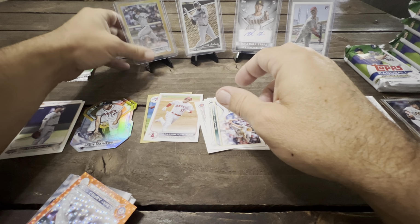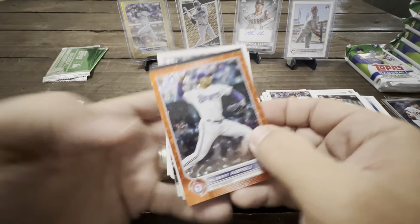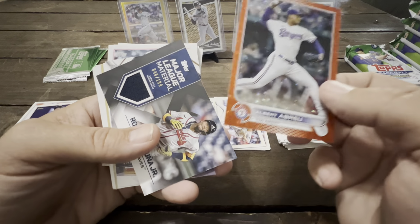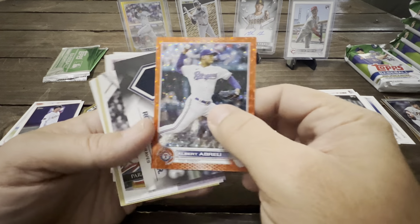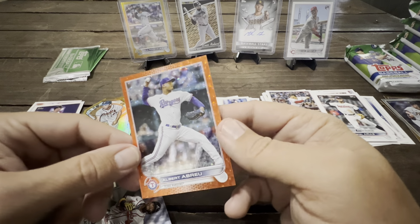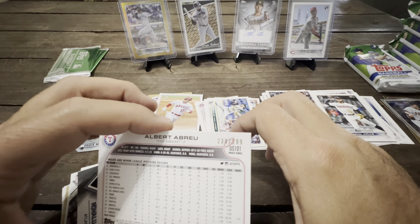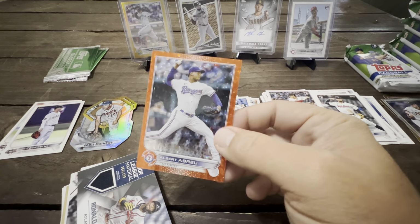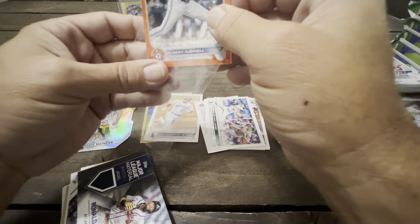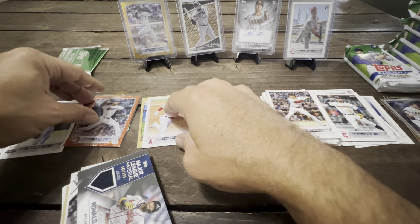And they seem to come in pairs here because our next card is our orange parallel. Nice, some color there. And here they go. Keep coming, keep coming. All right, so we got several things to deal with here. We got an Albert Abreu. That is an orange. I believe those are numbered to 299, if I'm not mistaken. Looks that way. Go ahead and sleeve you up. We'll give you a soft sleeve. Put you over here with these guys.